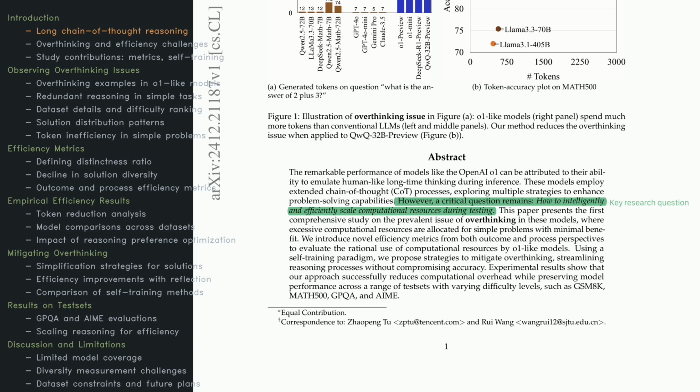Moving along, the paper discusses the idea of overthinking in AI. Some models emulate human reasoning by using elaborate chain-of-thought processes, which is great for complex questions, but they often do it even for trivial tasks, wasting computational effort. So how do we keep models efficient without sacrificing performance? The authors propose a new framework with fresh metrics to measure how models balance computational cost and performance. They show it's possible to streamline reasoning and reduce wasted tokens while keeping accuracy intact. Across various benchmarks, these methods succeed for both easy and hard tasks, suggesting a future where AI systems can be both smart and resource efficient.